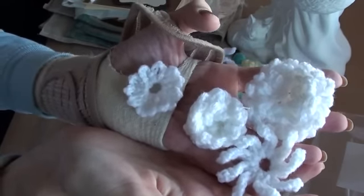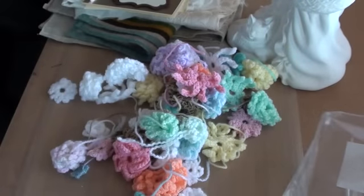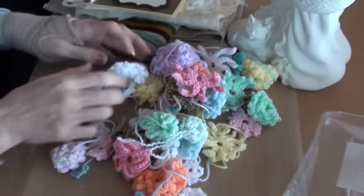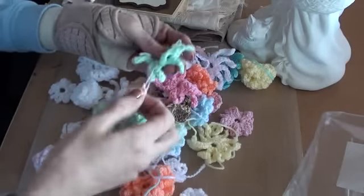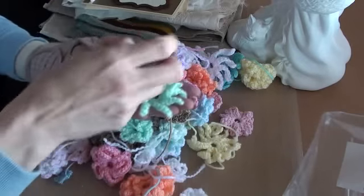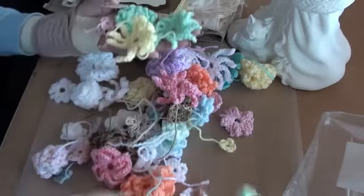Oh my goodness. They are gorgeous. Hang on, my wrist strap's coming off. I'll just tighten it back up. Oh wow. Oh, look at these colours. Oh my goodness. And all the different sizes. Oh, I love these.